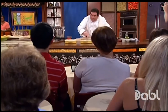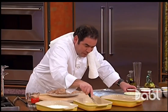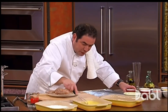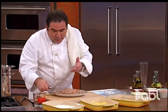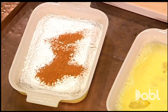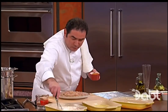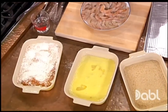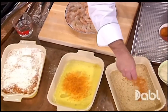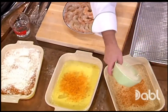It's on high speed right now. So now we're going to take the flour, the egg wash, and then I have the breadcrumbs. Look at the flour. It's not happy. Why? It's not seasoned. So we're going to season that. Oh, yes. All right. Now it's happy. See? Look. Smiling. Egg wash. Fine. Bam. Breadcrumbs. They're not happy. Why? Not seasoned. Matter of fact, let's add some cheese.